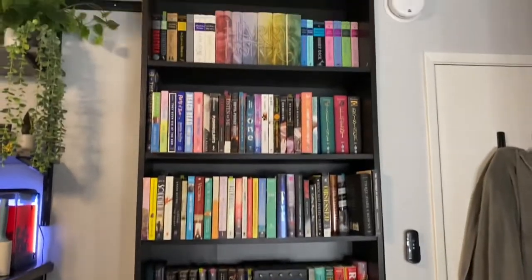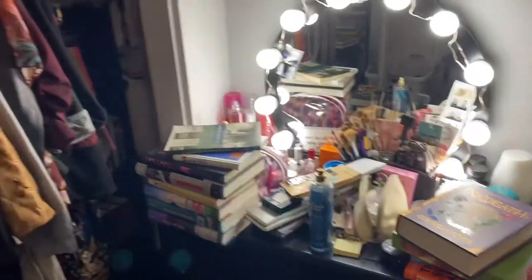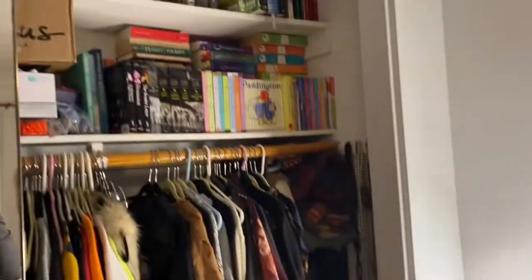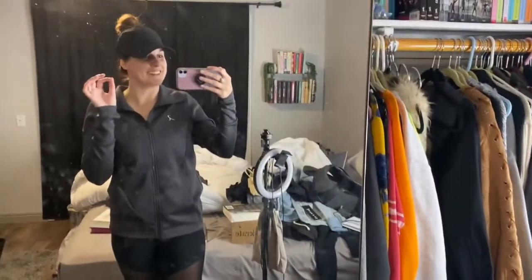All right, most of the books at this point are condensed to a shelf, and the floor of the closet is still empty. So I'm feeling pretty good. This is a lot.